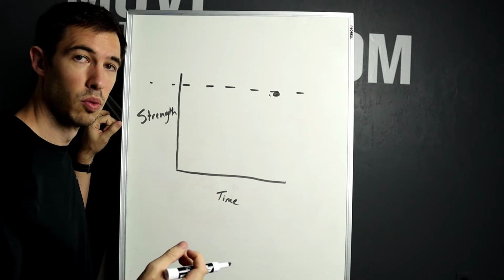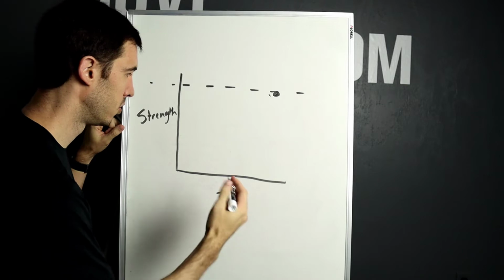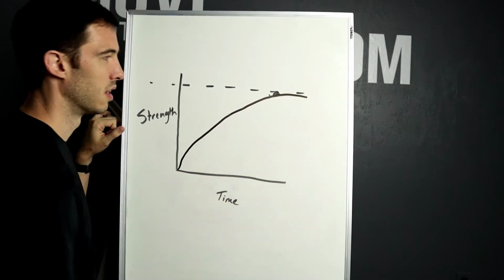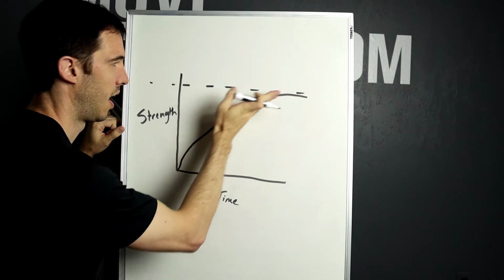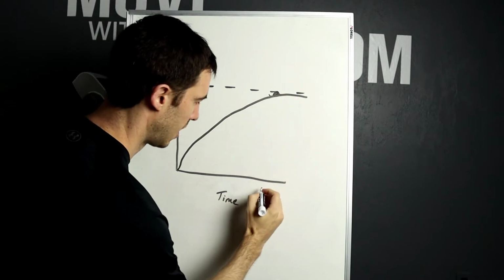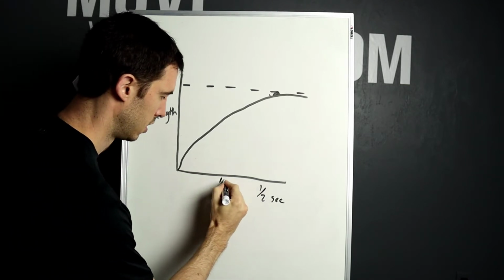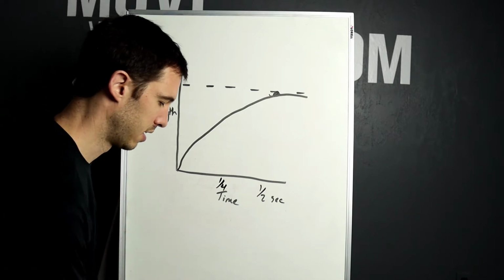So let's say runner number 1 delivers their maximum amount of strength into the ground to propel themselves forward. Generally, that curve looks something like this, and then it flattens out, right? So they've got that maximum amount of strength that happens in this particular pathway. Now, let's say this happens over a half a second. What if you could deliver the same amount of force in a quarter of a second, right? So what would that look like?